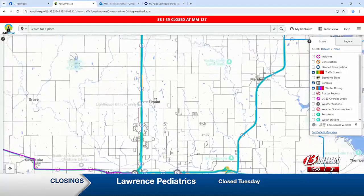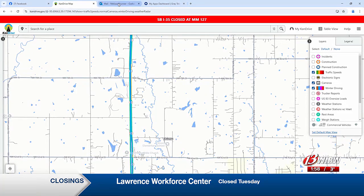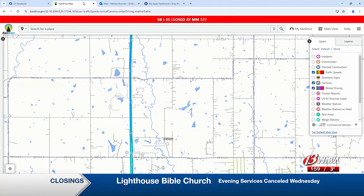So again, your main trouble spots right now as we check the roads around northeast Kansas at just about the 2 p.m. hour. Right there's the yellow, the slowdown around northbound Highway 75 and 78th Street. That again is due to a 2-vehicle wreck that has reportedly occurred there. One of the vehicles involved could be a snowplow, according to our crews who are on the scene.